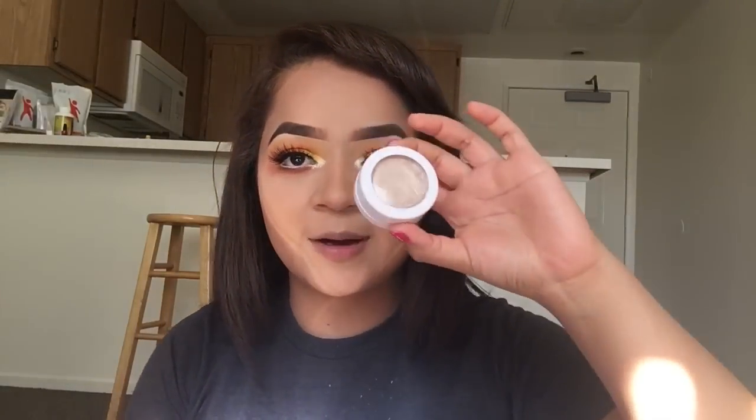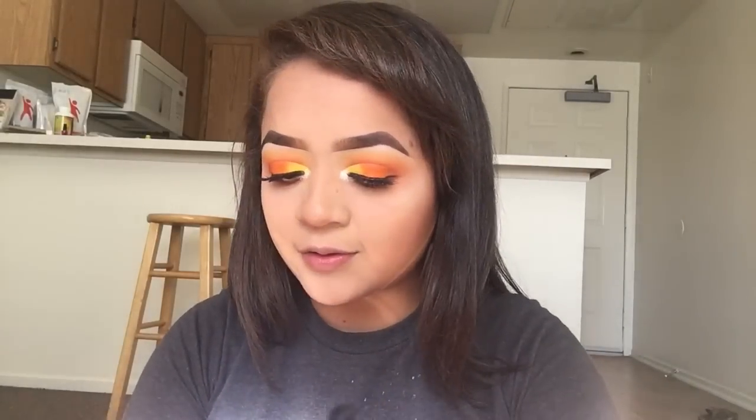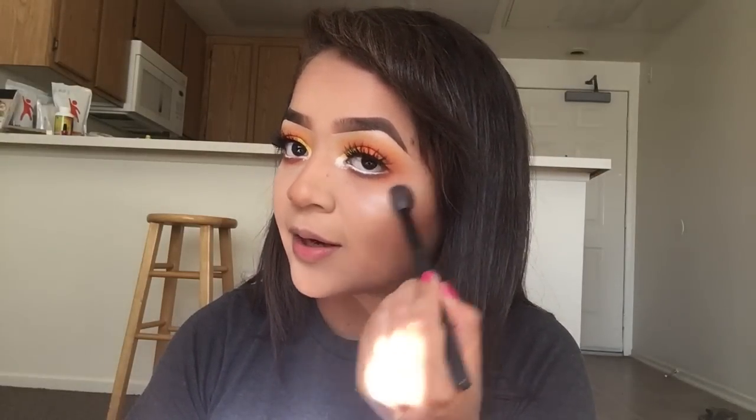My favorite highlighter of all time right now is the Colourpop highlighter in Flexitarian. I don't know why I always forget the name. But I use a Beach Cosmetics number 11 brush, and the brush is only like $3 or $4. I really love to use this as a base for my powder highlight.